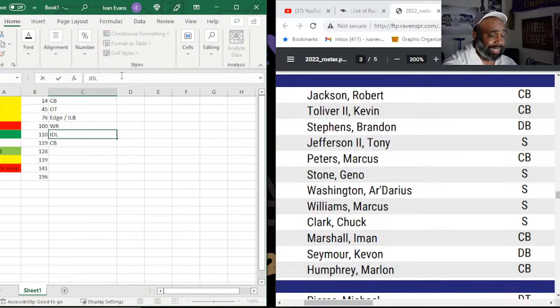Interior D-line or your edge guy. Or your edge guy right here. Honestly, if you get an edge guy earlier, you come back with your inside linebacker. Inside linebacker. And you come back with your second corner.